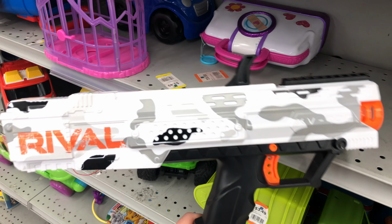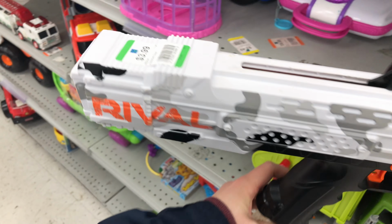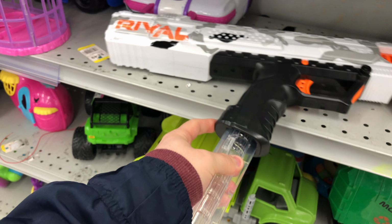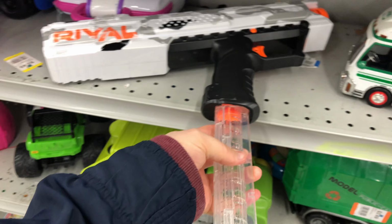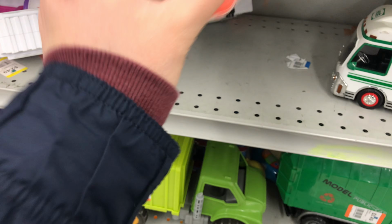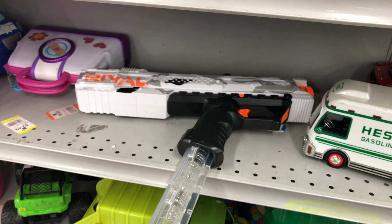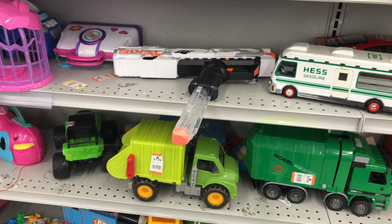And over here we have another Apollo. This one is a different color scheme, $3.99. It's like a camo version. I think this was a Walmart exclusive, and it's got a 12-round magazine. So that's interesting. I don't know if it came like that or if that's from that Zeus on the other aisle, but regardless, I'm gonna go ahead and leave this. And I'm gonna move on to the next store.